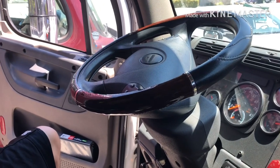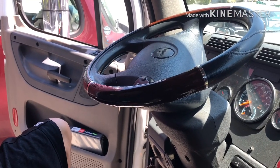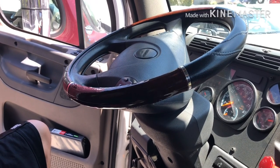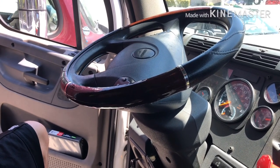So the software on the truck just needed to be updated? Yeah, but this one doesn't do it. That's the only thing this thing doesn't do, though, is updates. Transmission dyno mode.